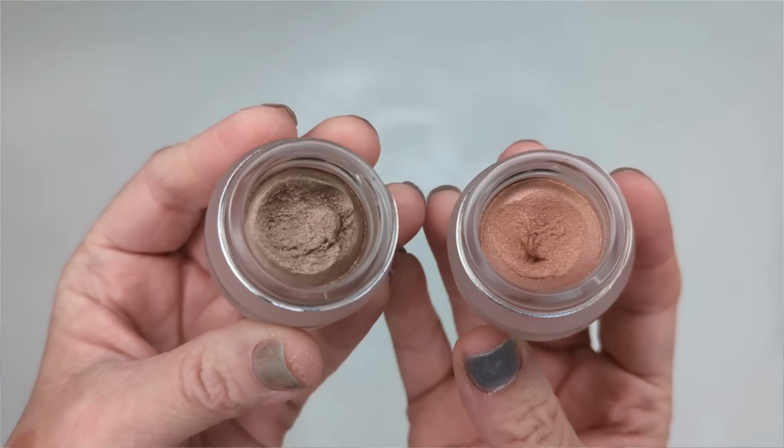I also really enjoy the Charlotte Tilbury Eyes to Mesmerize shadows, the cream ones in the little pots.